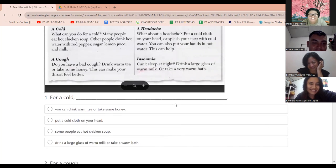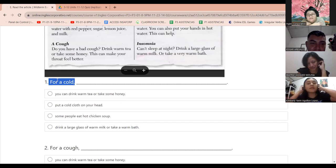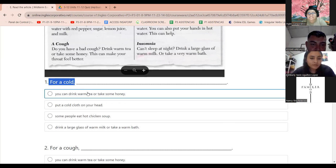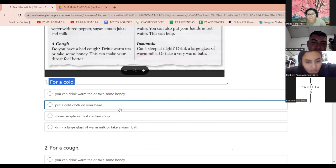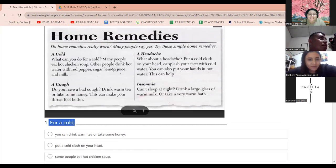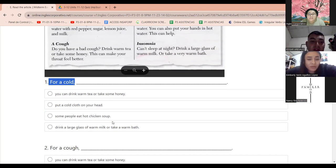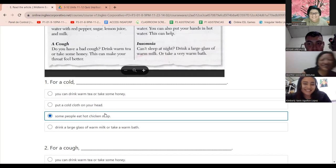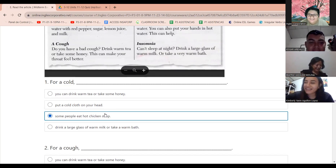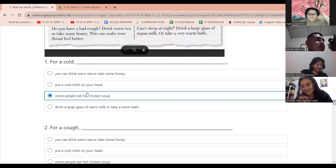All right. So now, in this case, for a cold, you can drink warm tea or take some honey. The grandmother's remedies, right? And then, for a cold cough, some people have hot chicken soup. Soup. If I say soap, it's jabón, sorry. It's not the same, chicken soup and chicken soap, right? It's a bit foamy, the soup. Good point. And it cleans you inside, right? Okay.